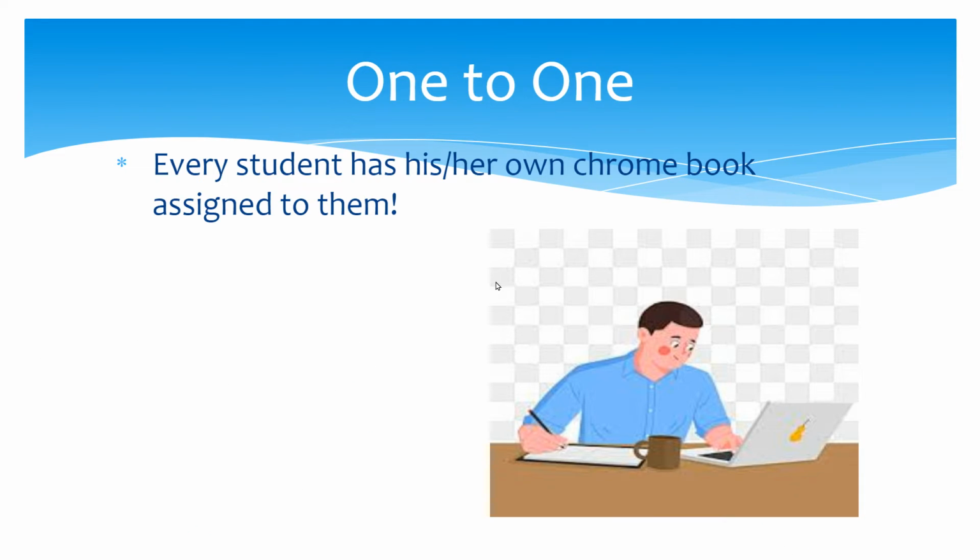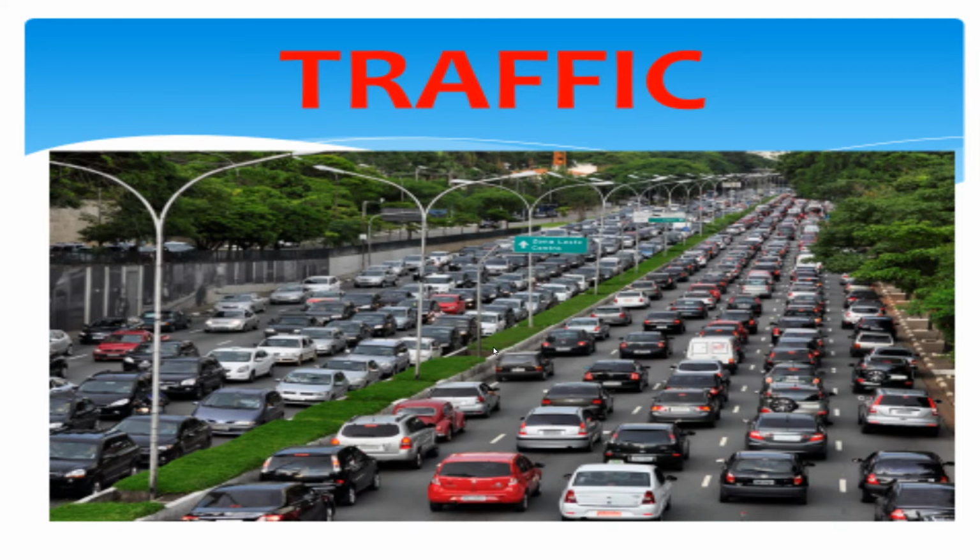Every student in our building has his or her own Chromebook. It's a one-to-one solution with every student being able to access any materials that they may need online for the classes that they are in.